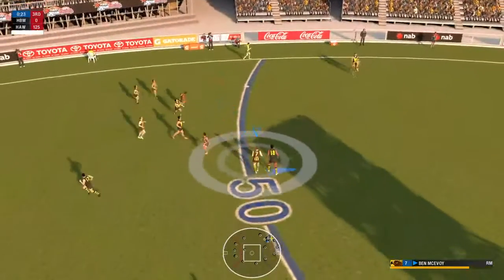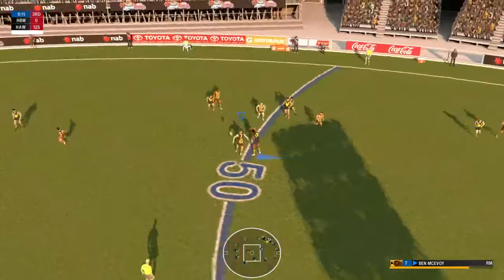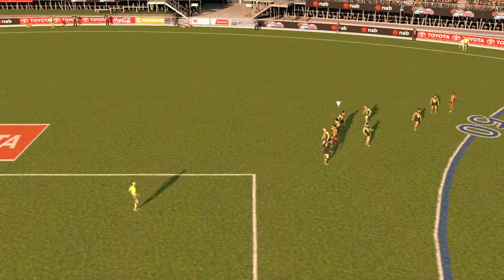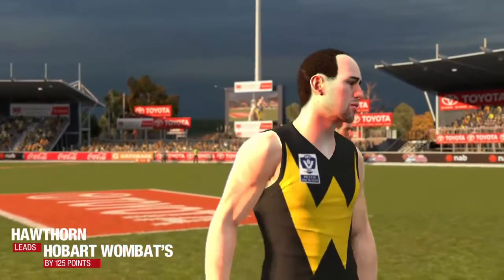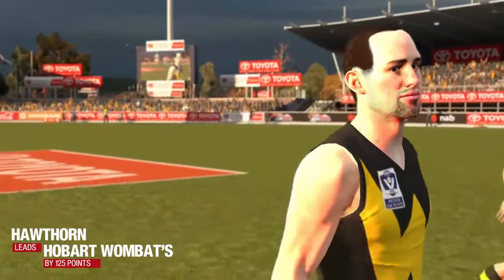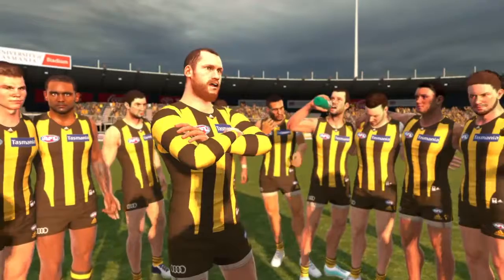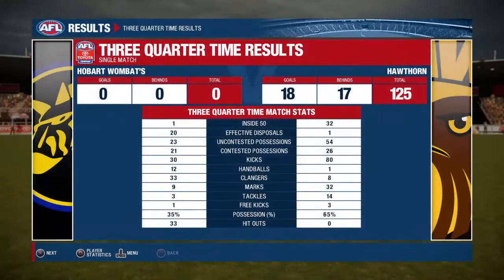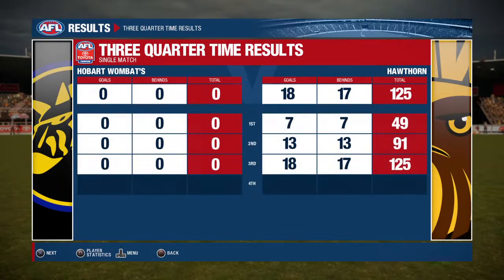The ball is in the air. McAvoy looked about as coordinated as Disney's Goofy. There's been a lot to enjoy in the third quarter. The scores are the Hawks 125, the home team 0. If the Hawks can maintain their structures and continue playing on their terms, then this game is a foregone conclusion. So it's just about the last roll of the dice if they intend to make any inroads.